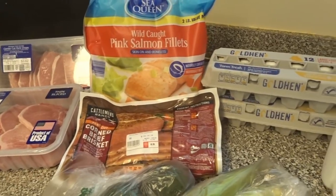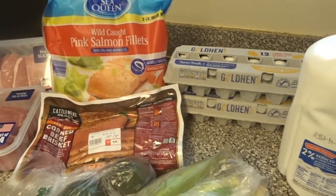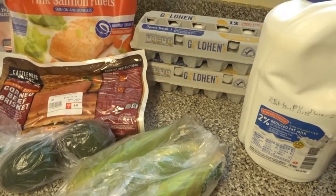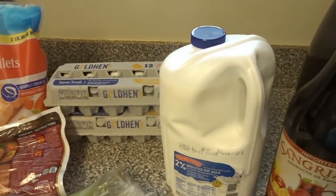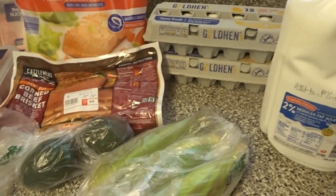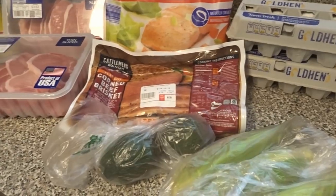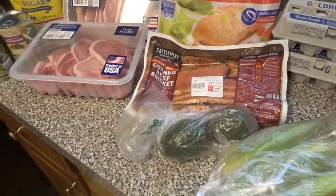All right, guys. Well, those are all the items that I picked up in this week's Aldi's haul. I hope I gave you some ideas of things that you can pick up at your local Aldi's, as well as maybe some possible meal ideas. This is just a really small haul of some things that I picked up this time, and I need to put this stuff up so I can get dinner started.